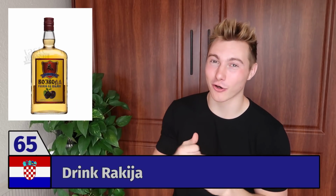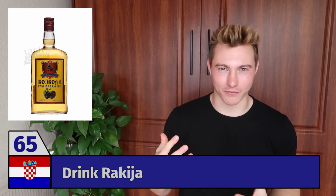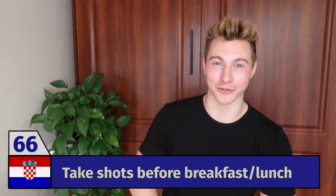And then they have this drink called Rakija, which is like the drink of Croatia. It's like a strong vodka. They love it there and they drink it all the time. Actually, another difference is it is common to take a shot before breakfast or before your lunch. I've been told it's not as common with the younger people, but the older generation or the traditional, more country people, it's really common to do. And when they do it, they take a shot of Rakija. This is a real Croatian thing. It's like what Vegemite is to Australians. This is what that is to Croatians.